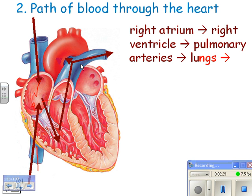So then it goes to the right ventricle. And then it goes out the pulmonary arteries, this one and this one. So it's going here to the lung on the left side of the body and the lung on the right side of the body. Anything to do with lungs has the word pulmonary in it. For example, CPR, that's cardiopulmonary resuscitation. So the pulmonary is the lung part.